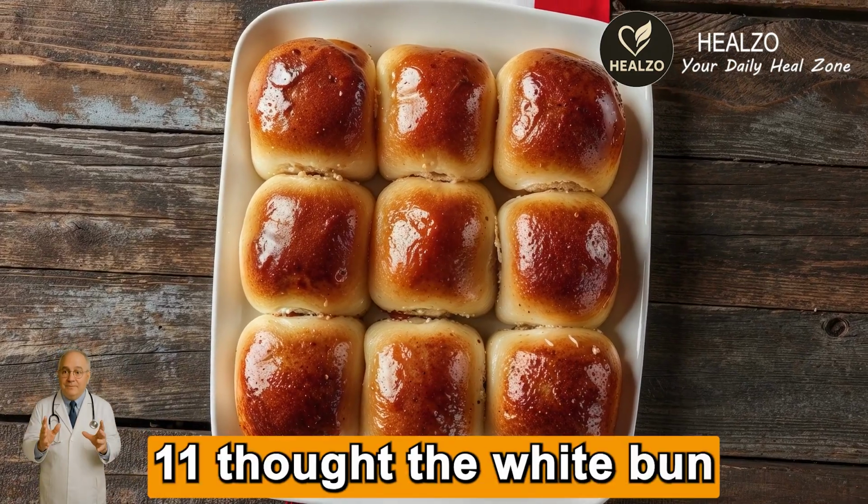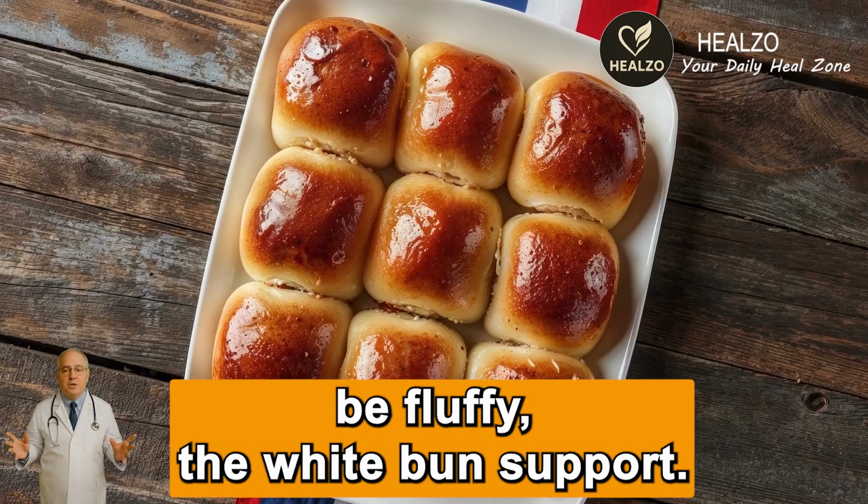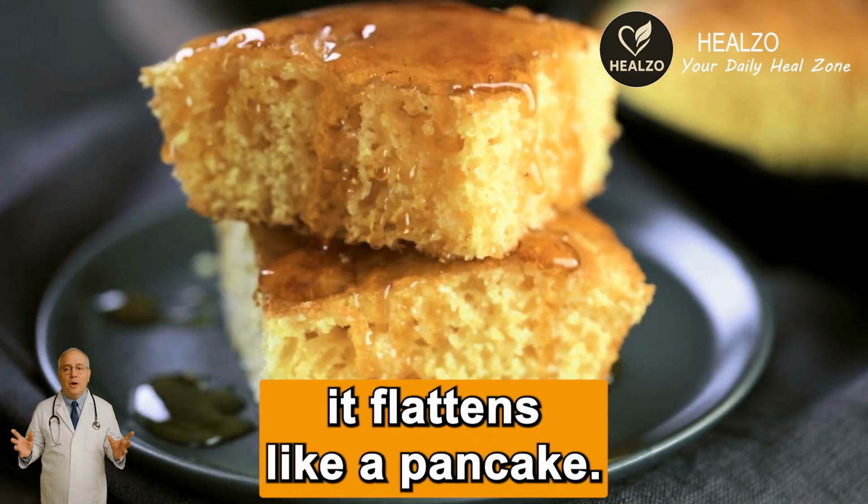11. The white bun. Be fluffy. The white bun. Support. You press it with your fingers. It flattens like a pancake.